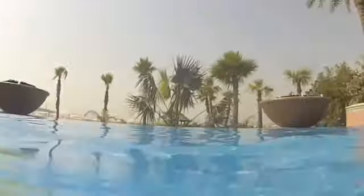Cody's going to take over the camera. Cody covered the lens with his fingers. So we're going out to the end of the infinity pool. So just keep on going.